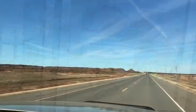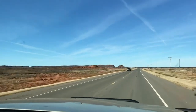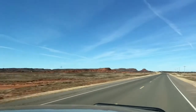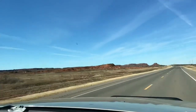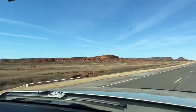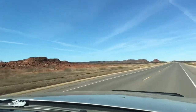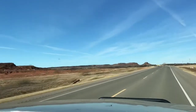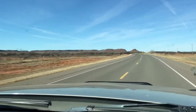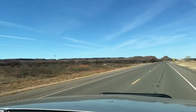Hey guys, just disregard any bug splatters. We cleaned the windshield, but oh well, there's bugs out here. I wanted to show you what it looked like driving down the highway, the Glass Mountains. It just fascinates me. You can see all the different layers of, I don't know what it's called. I'm not a geologist, but the red and white, all the different, you look out.